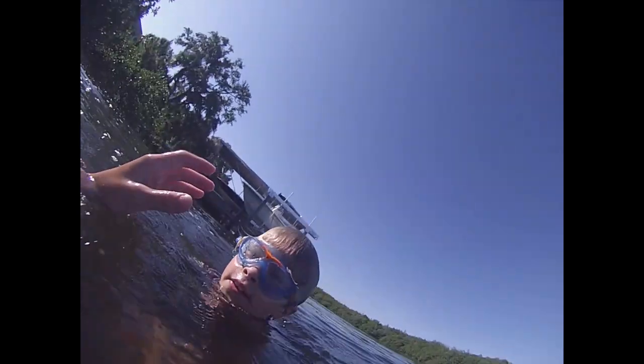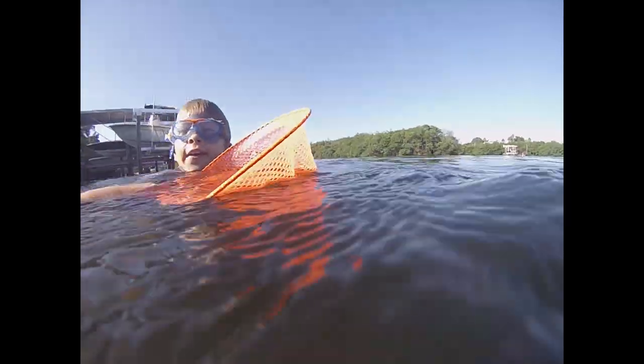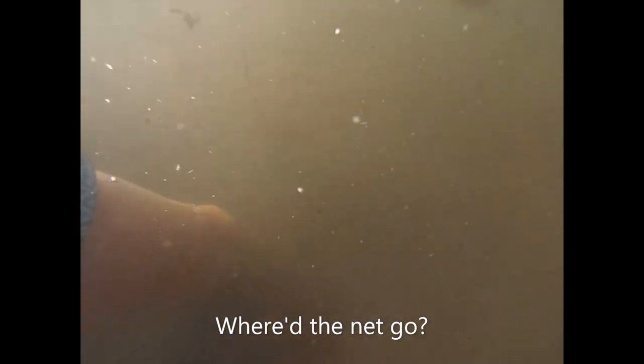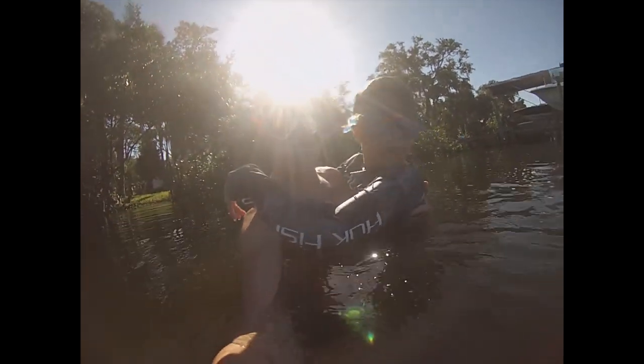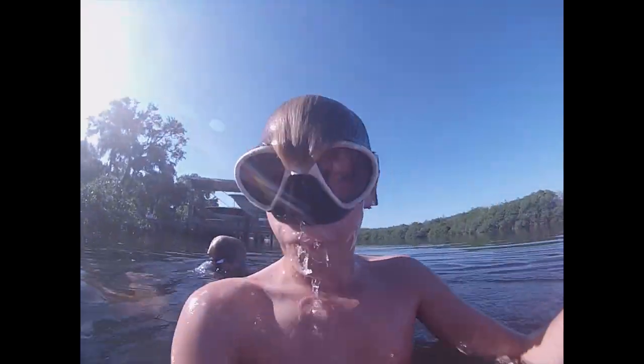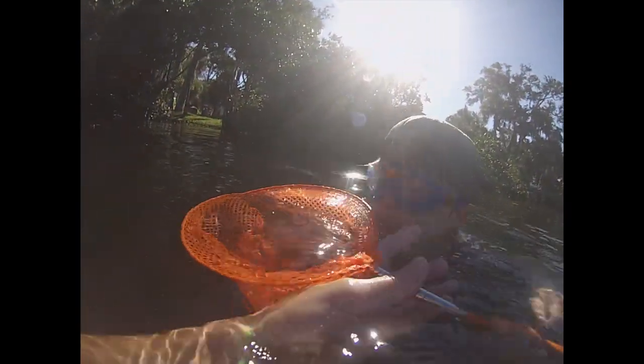I see two! So we're gonna go under, I'm gonna grab him, put him in your net, okay? You wanna grab him? Yeah. Okay. I'll just grab one. Okay. You ready? 3, 2, 1. Not to push the camera button, but I got one. And I'm gonna put it in the net. I got the big one, okay? Hold the net. Okay?